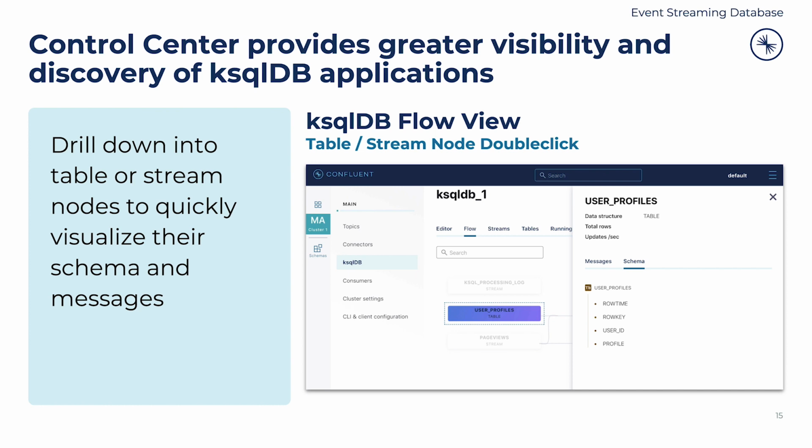I could go click on messages and I could see what the records are in that table as they are changing as the stream processing application runs. Likewise, I could go look at a stream, look at its schema, look at its messages. So that's the typical bread and butter sort of visualization you want for a stream processing program. You could do that with your ksqlDB applications now.